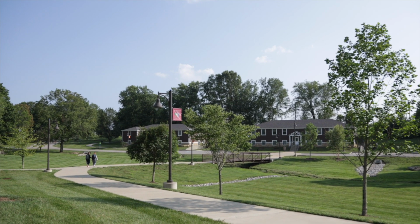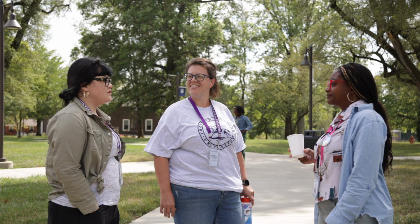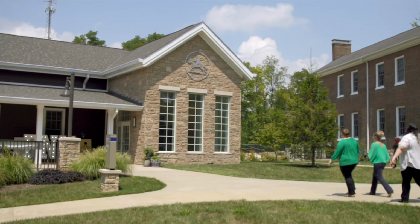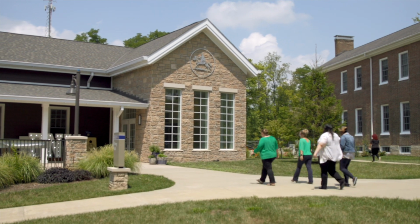I think too, since we have students from every state, it is a unique program in that way. And so because our students are so diverse, we need to make sure that we're preparing them for whatever type of practice they end up in.